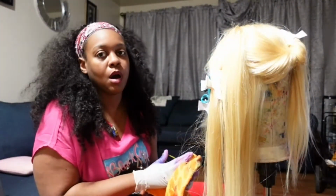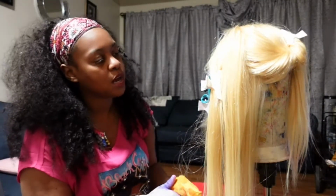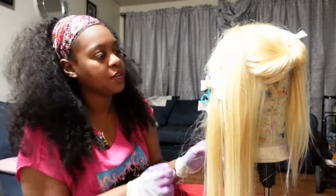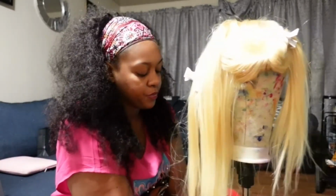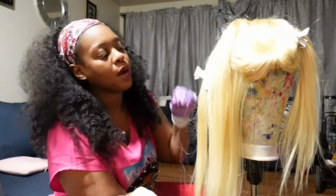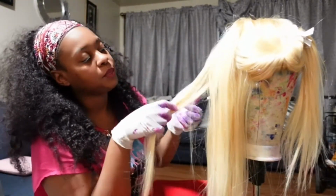I'm doing a really saturated color. I let my color sit in overnight. I don't immediately take the color out, and I know some people leave it in for a few hours. If you can leave it overnight, do so.